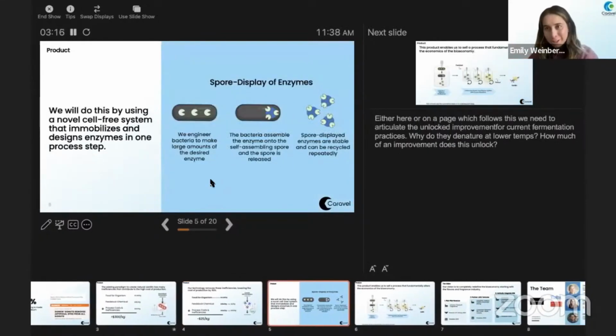So going a little bit into our technology, we have invented a system called spore display of enzymes. So when we think about cell-free systems, there's two levers to think about for optimum productivity. The first is just how productive is the enzyme at making the desired product, and then how long does the enzyme last? And these are typically two different fields to optimize these efficient machines, material science and synthetic biology. So our system combines all of these into one process step.